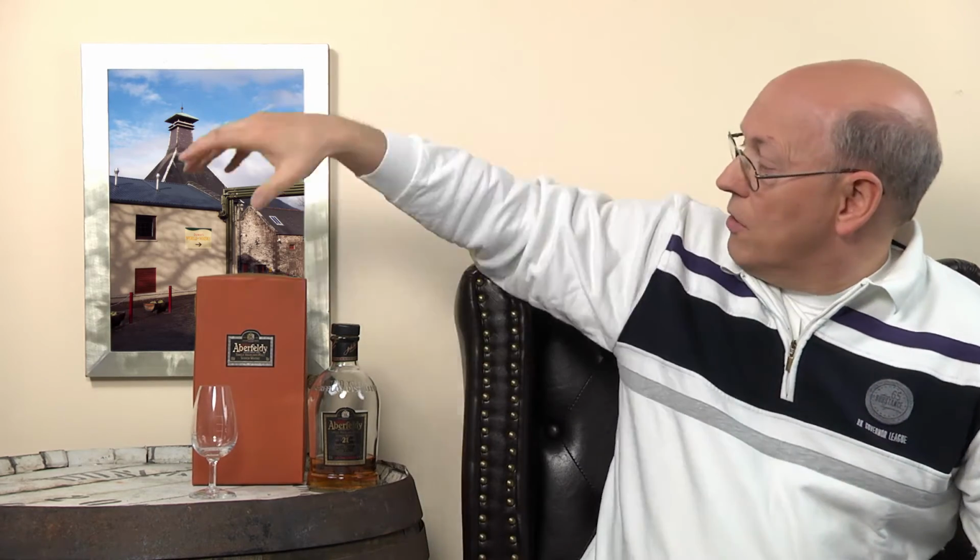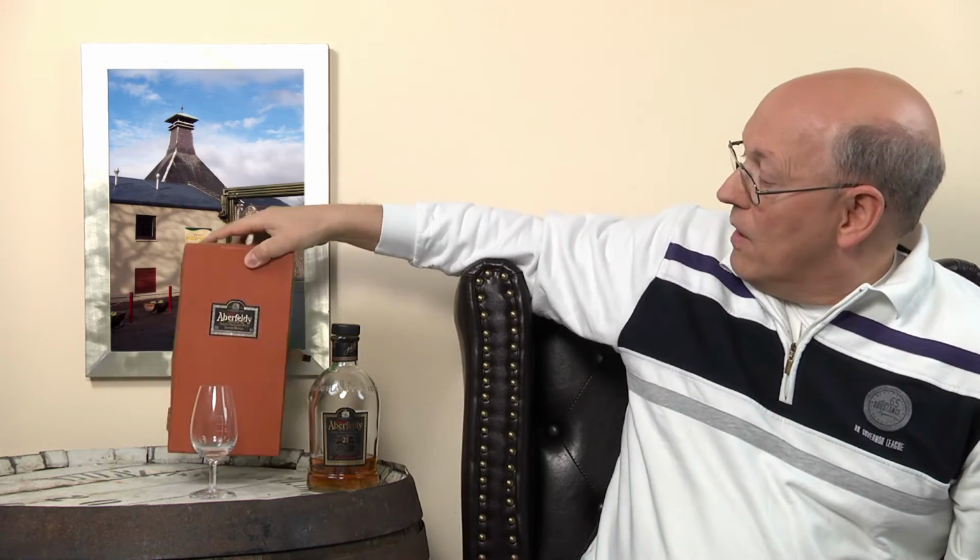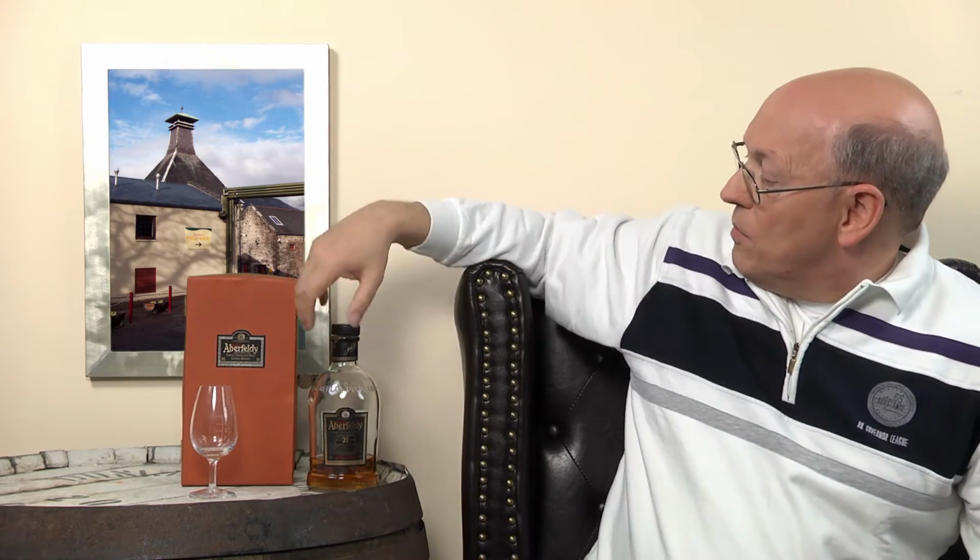They changed from this orange and black rectangular box with a silky appearance inside to a round, typical tube, very black, existentially black, with gold letters on it. And they also issued an 18-year-old Aberfeldy. This is also on my list of duties I have to taste in the near future. And here I have one of the last bottles of the 21 years old.